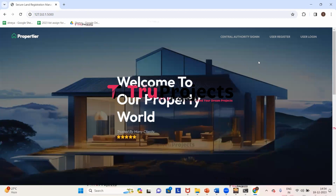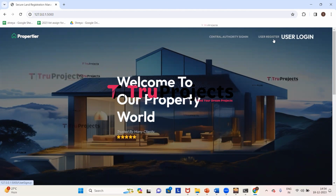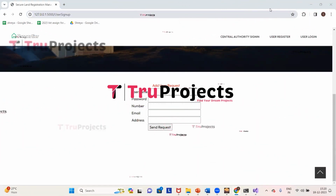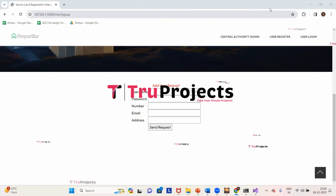Here we can see three links, which are Central Authority Sign-in, User Register, and User Login. So first we need to register as a user. For that we need to click on the User Register link. So here we will do the registration of the two users. One user will be selling the land and the other user will be purchasing the land.